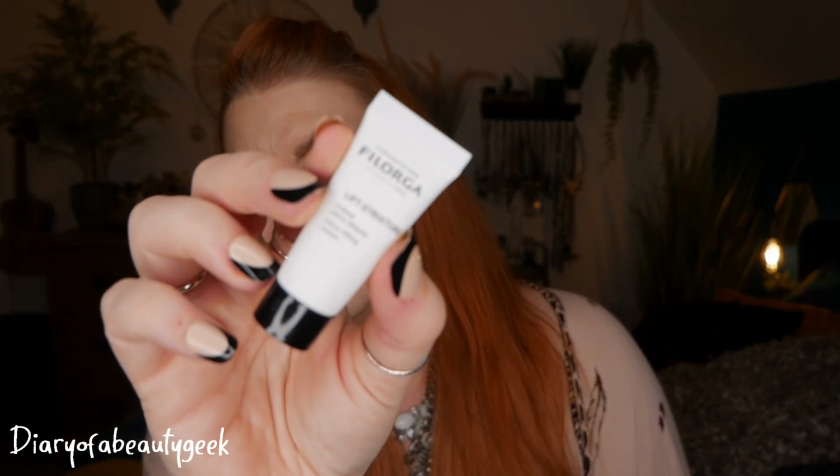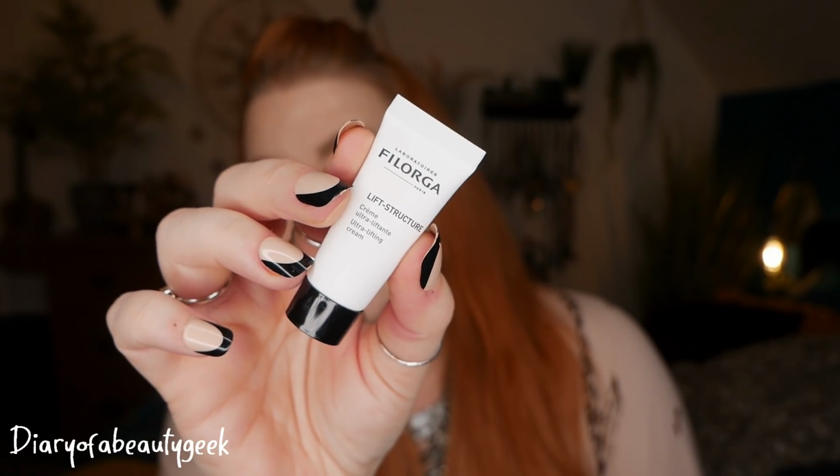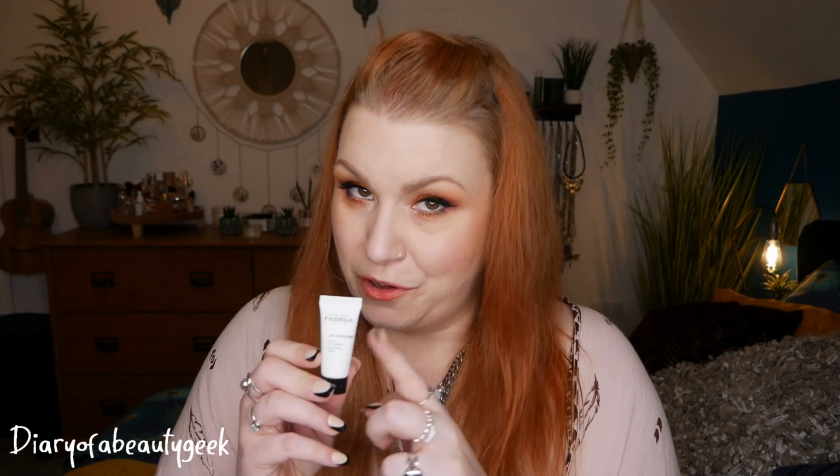Next, we've got a little sample of Filorga, and this is a lift structure ultra lifting face cream, and we've got 7 mils here. It's a little mini. I've tried a few products from this brand before and they're really nice. Quite a pricey brand as well. Feel Unique sample services usually have quite a few of the Filorga products in their samples. So if you do like their products, or if you want to try their products at a really cheap price, then go and check out Feel Unique. It's ultra lifting. That's all it says on the back there.